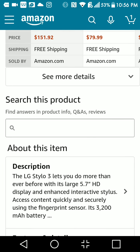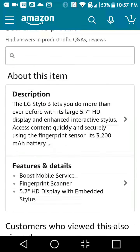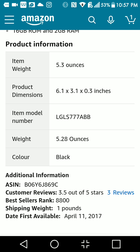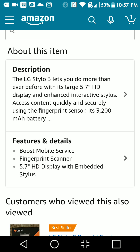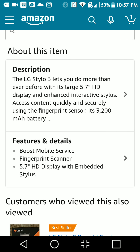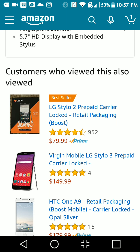Here's some of the specs of it. You get the fingerprint scanner just like the one from Virgin. Same amount of RAM, similar features just like that other phone. It's octa-core, it has a 720 HD display, just like the one from Virgin Mobile. And this one's pretty much going to be identical. The only difference is the carrier.